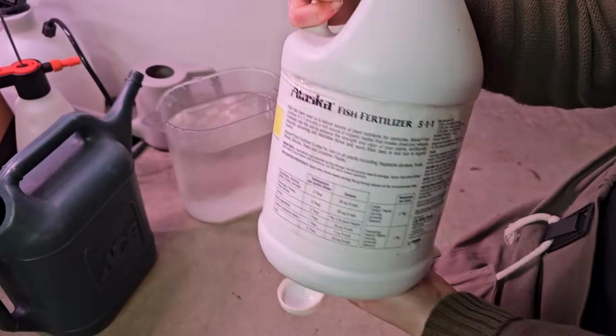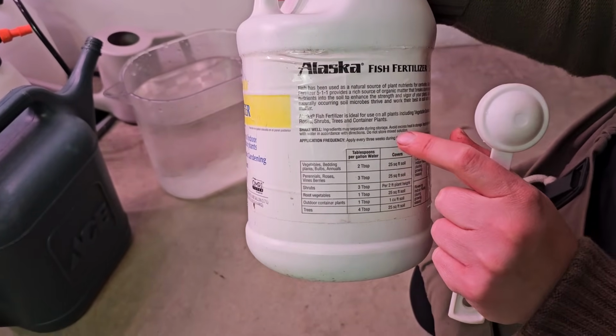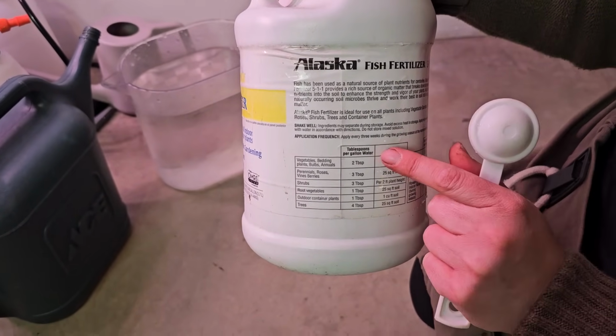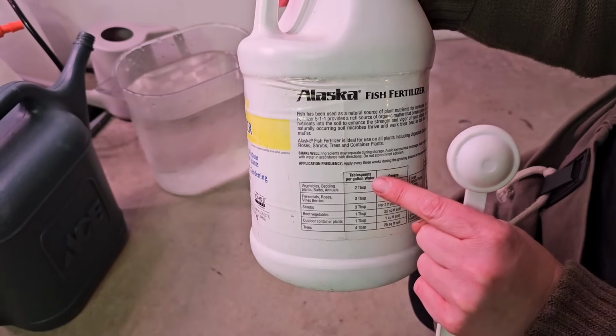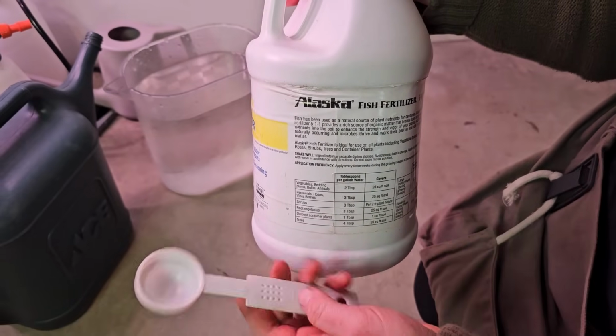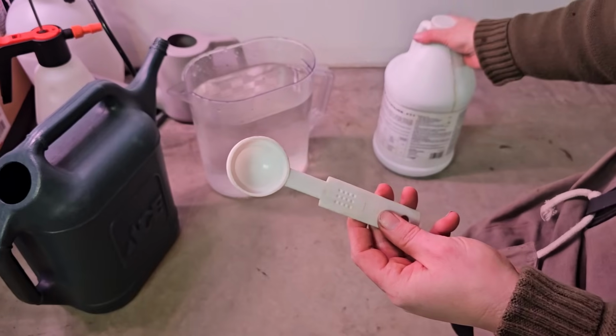And in the back of the container, it does give you the measurement, and it says that you're supposed to use 2 tablespoons for 1 gallon of water. And because these are seedlings, we are going to fertilize them at half strength, which means I'm only going to use 1 tablespoon per gallon of water. So I have this spoon here that I use just for fertilizers, and it is a 1 tablespoon measurement.